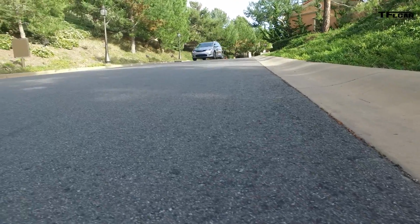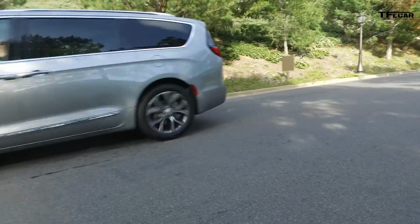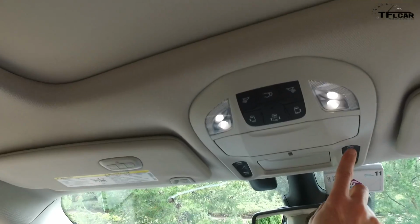Competitors for this new Pacifica include the Toyota Sienna, Honda Odyssey, Kia Sorento, what am I forgetting? The Nissan Quest.